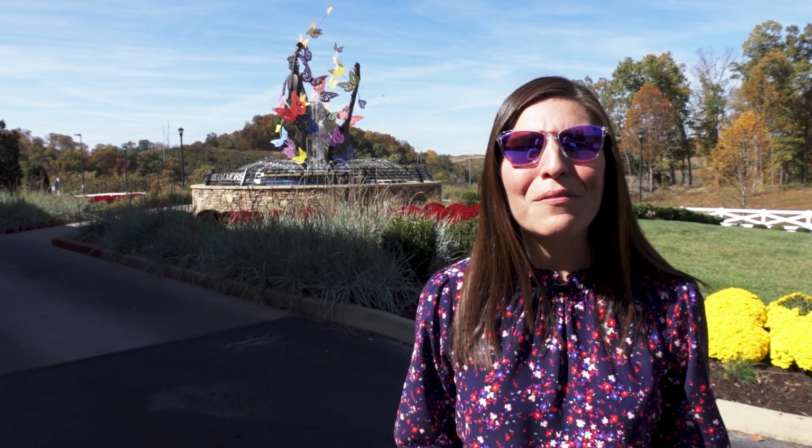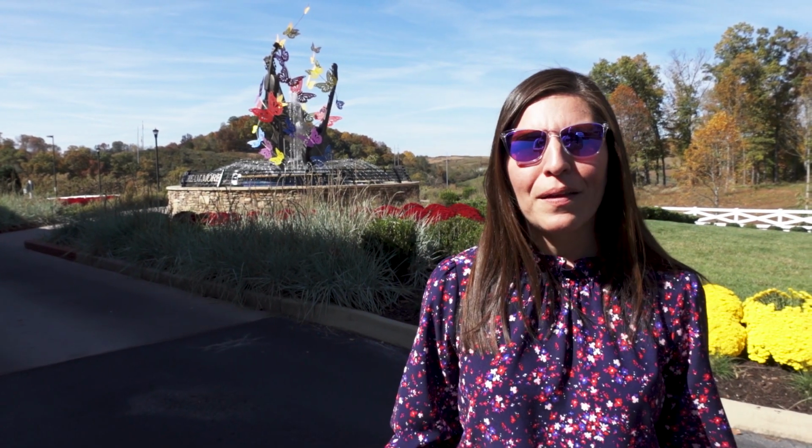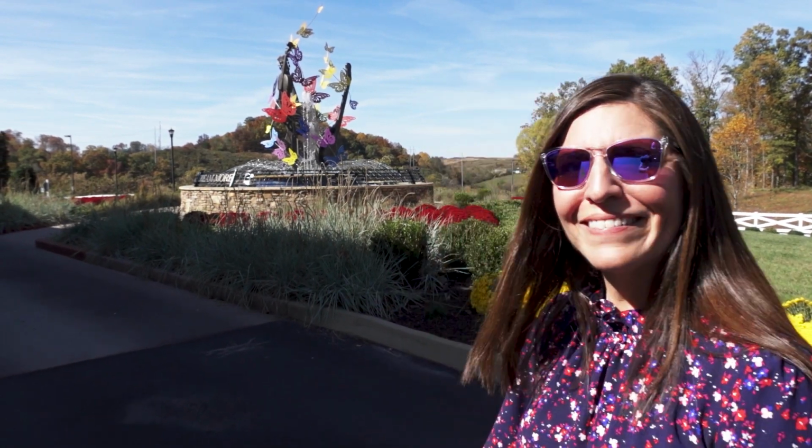We are here at Dollywood's DreamMore Resort and Spa right here in the Smoky Mountains. This resort is truly inspired by Dolly Parton, and we're going to be staying here for a few days. I can't wait to take you on a tour. Let's go explore.